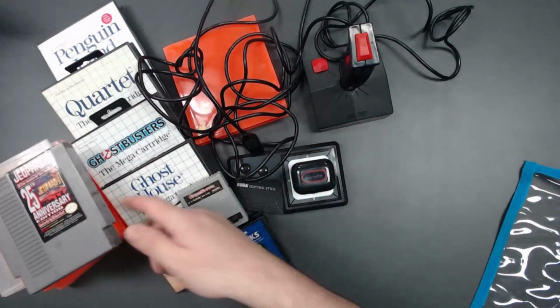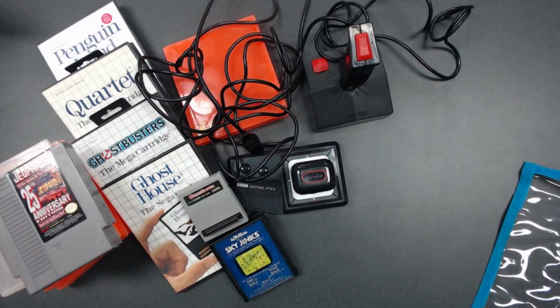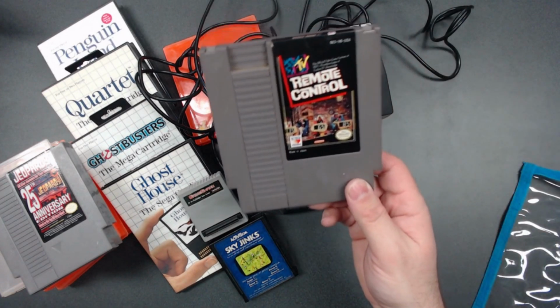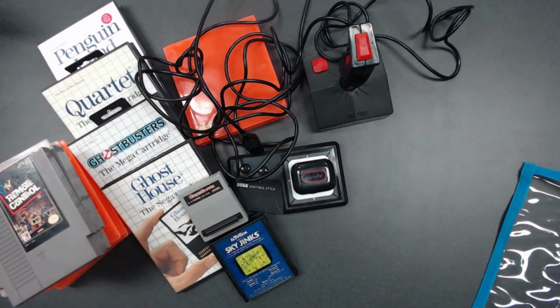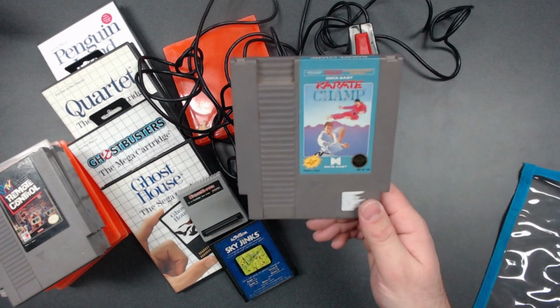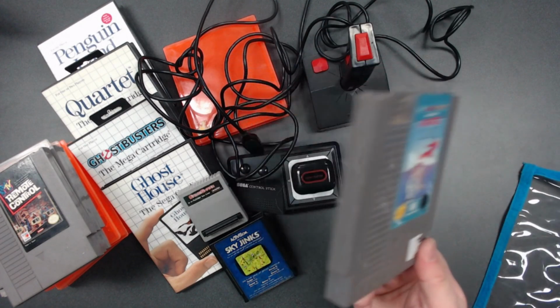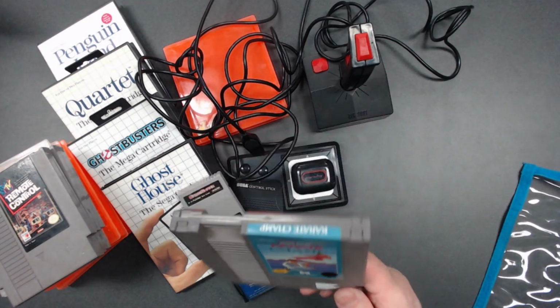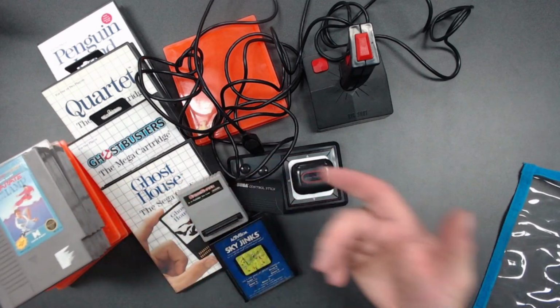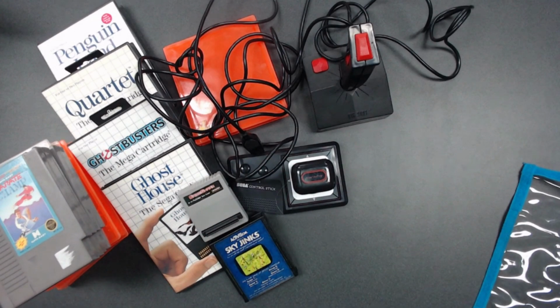And then all these cartridges look really good. We've got MTV Remote Control. Really random games, which I also thought was pretty cool. We've got one that I just saw and grabbed, Karate Champ by Data East. I have this on the Data East collection for the Evercade, but you know what? It's kind of cool to actually have the cart too. And who knows? Maybe I'll start collecting some regular NES carts, cart only, that kind of thing.